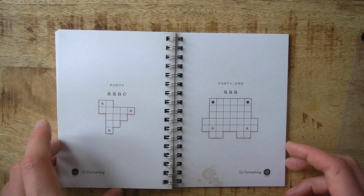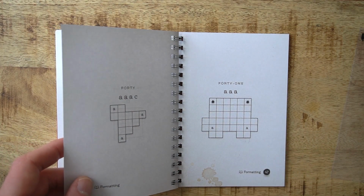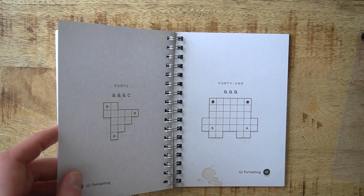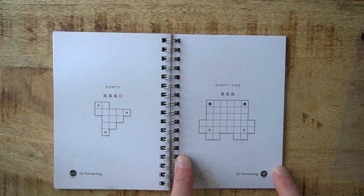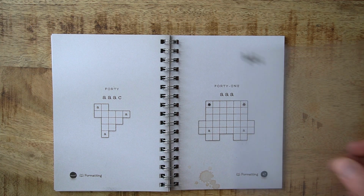Is it different if I can fill in the whole grid? I can fill in the whole grid there. Three A's. An A here. Well, they're not going to... okay, let's look at this one. I've not really looked at this one much.